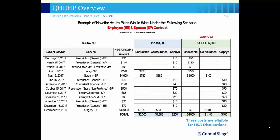Under the qualified high deductible plan that has a $2,000 single deductible and a $4,000 non-single, or in this case husband and wife deductible, the couple has to first meet the full $4,000 in deductible before the plan starts to pay. So similarly, you'll see that the cost will accrue in this situation where after you meet the deductible, then the plan design will kick in and the copays and the coinsurance will be what the members pay.